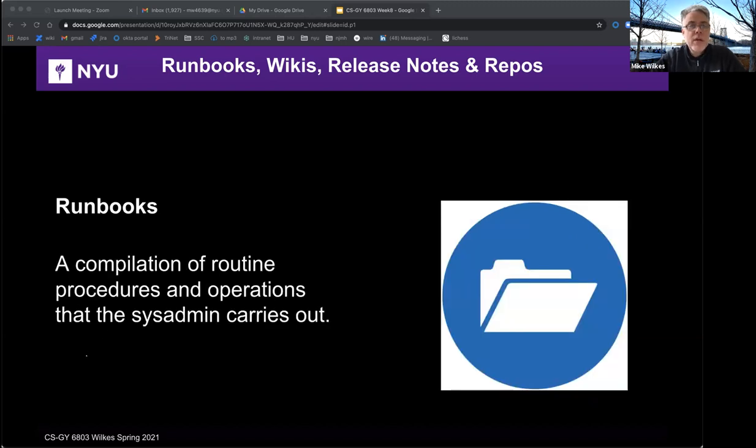So what's in a runbook? A compilation of routine procedures and operations that the system admin carries out, or someone on an SRE or DevOps team. What is a runbook? Originally, it would have been a printed document, often bound in a three-ring binder. The modern equivalent takes several forms. While a Microsoft Word document might supplant the actual printed runbook, it can be argued that a sufficiently detailed and robust script is also a runbook, as long as it's commented and has information about what it's doing before it actually does it in the script.